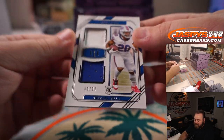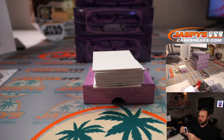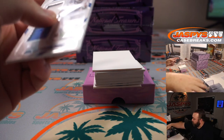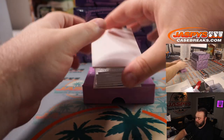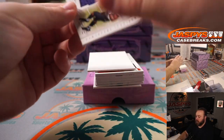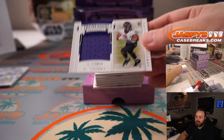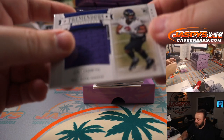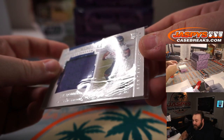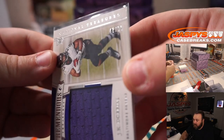9 out of 99, Zach Moss for the Buffalo Bills, Robert Myhill. Nice jumbo relic, J.K. Dobbins for the Baltimore Ravens. That's part of the Vegas random number block. This is 48 out of 99. Spot 8 is Jose Rodriguez.